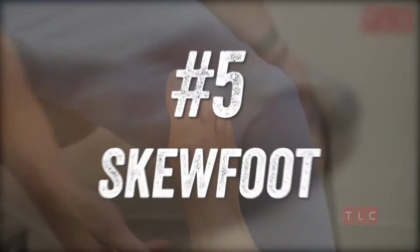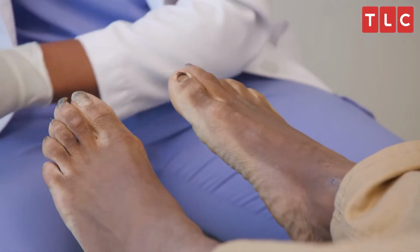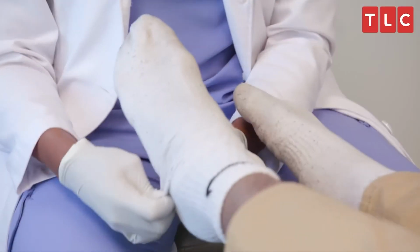Okay. Number 5. Skew foot. Home run screw and mallet toes is enough to tell you how painful this particular case will end up becoming. A patient sought Dr. Brad's help with her skew foot, while the good doctor was reluctant to perform the surgery as he admitted the procedure will be a bit complicated because of the various parts of the patient's toes.